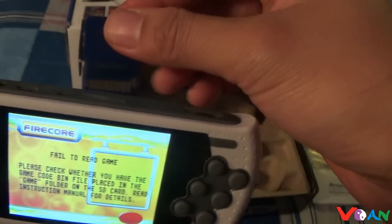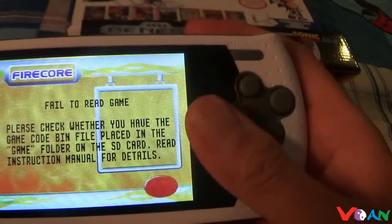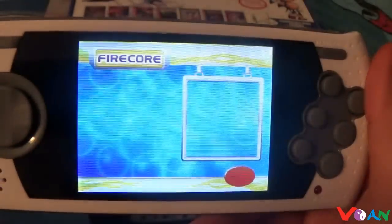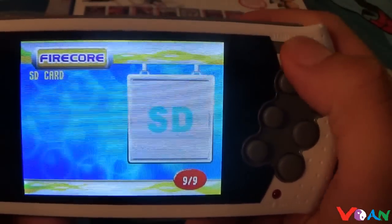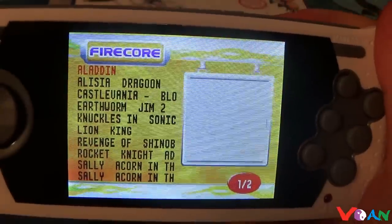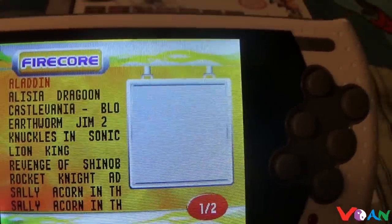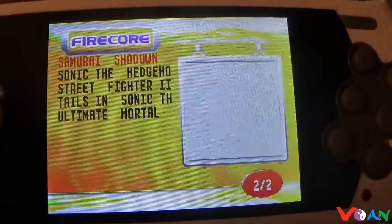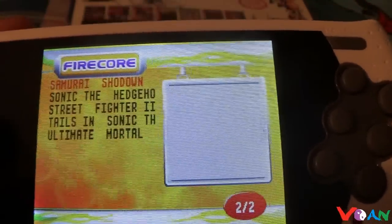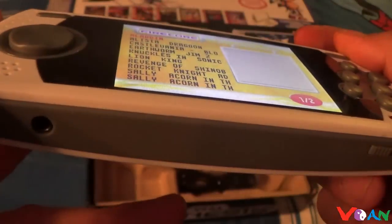So if I put the 2 gig one in there and I press start again, or maybe let's turn it off and turn it back on and try it again. And if we go back to the SD card section and press start, you can actually see that searching for games now, and it actually loads the menu. So yeah, you have to use a low memory SD card for this one to work. Any high capacity ones or higher than 2 gigs will not work with this, even if you do have the ROMs in there, I think.